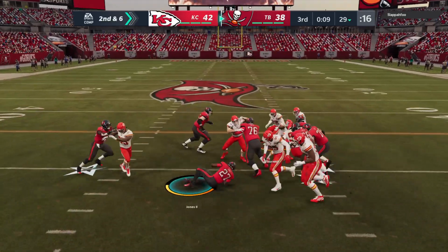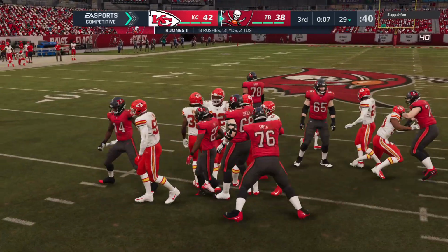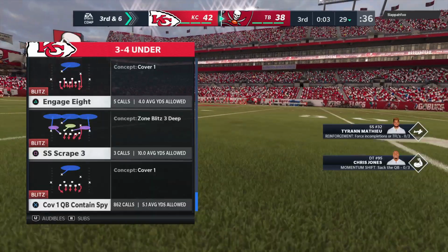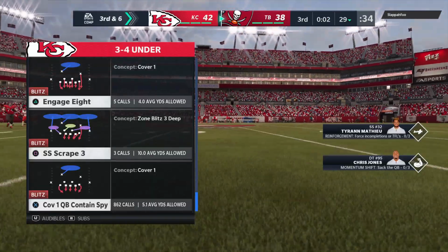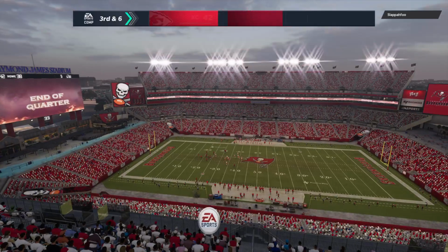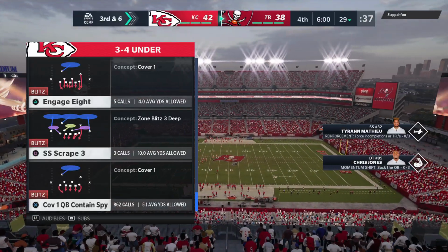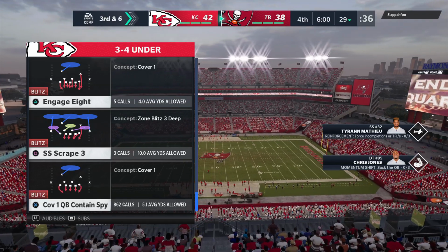Again, it's Jones. Only a yard on the pickup there, and it'll bring up a 3rd down. A 1-yard gain brings up 3rd and 6. So they'll get a little extra time to come up with their 3rd down play as we've played 3 quarters. We'll return with more after this.